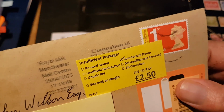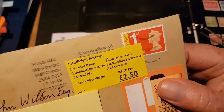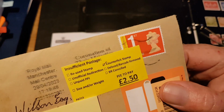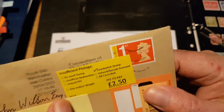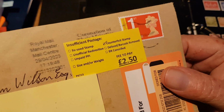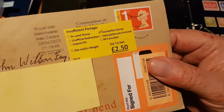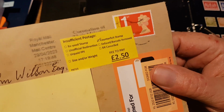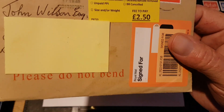I wonder if they've already started looking at forging the data matrix stamps. Now, I know that on those, every single data matrix barcode is individual and unique, so I'm guessing that's going to be quite easy to spot, if somebody has to try and generate brand new barcodes for every single forgery. But who knows?